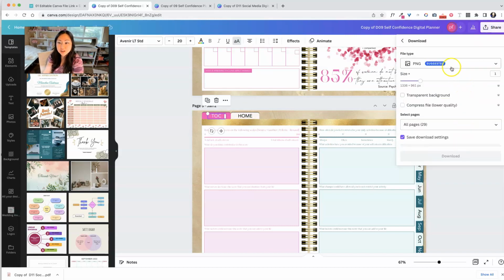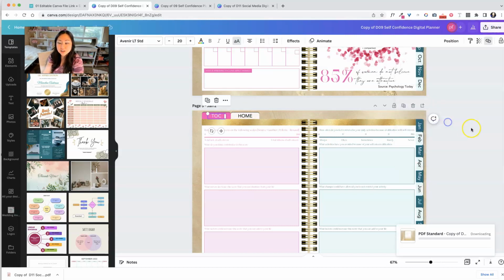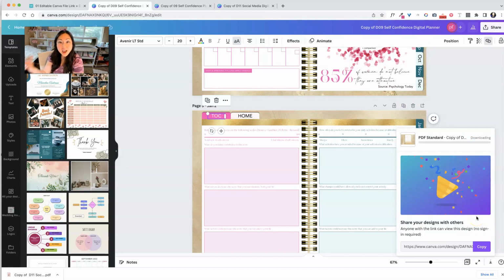Same thing. You're going to download it. You're going to change this to PDF standard. You're going to hit the download button, and then you're going to test it out inside of Adobe Acrobat to make sure that all of your tabs are working. They're wonderful. Your customer is happy, and that's pretty much all you have to do.